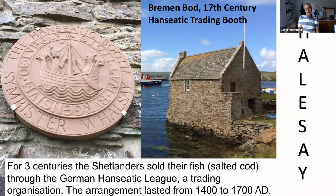So Shetland was a major, major site for fishing industry, mainly cod. And the Germans came and created a lot of trading places where the fish was landed and processed and then shipped out again. And the German Hanseatic League was established, and they created these buildings, which are called bods. So it's a trading booth. This one here on Walesay is a museum, and it gives a good indication of what they did and tells about it. And then the arrangement lasted from 1400 to 1700 and was very, very profitable. They had a lot of very big buildings built over that time from the profits.